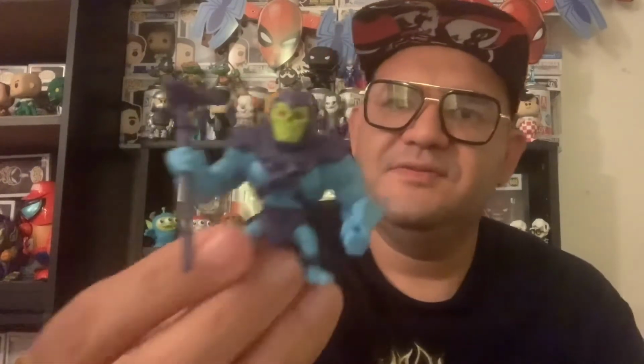and Man-at-Arms. And I have the whole set. And then take out Skeletor here. He looks amazing. Then you put his staff on and there's Skeletor for you.